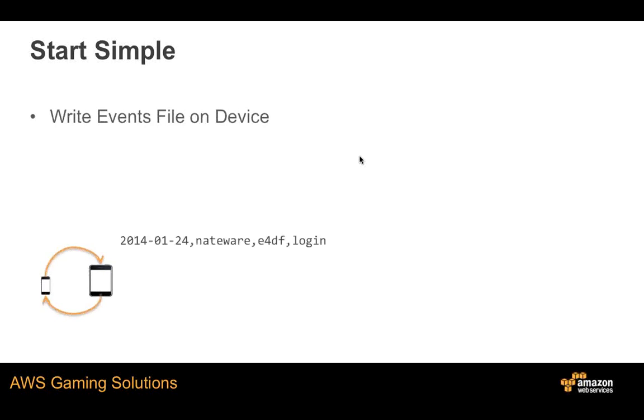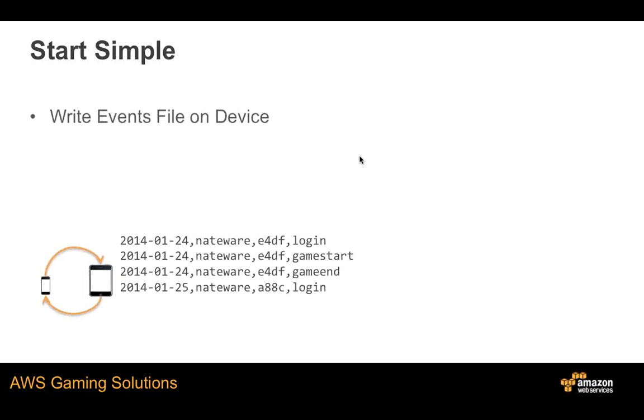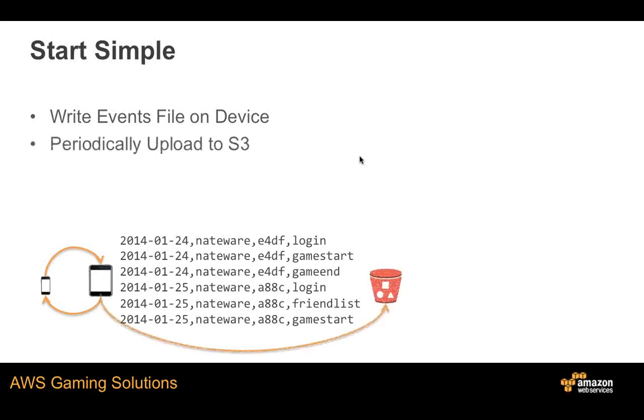One is just start writing events on the device. Just have a time stamp and the user's name and say, here's what they did. They logged in, they started a game, they leveled up, etc. Periodically, then take that and put that into S3, our HTTP-based file store. You just do an HTTP put up there.